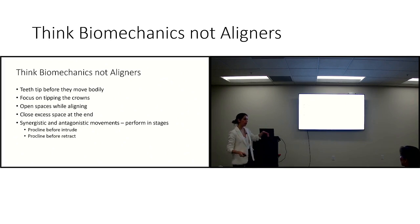We used to tell the technicians, oh, double the number of aligners. Complete waste, you guys. There's no point in doubling your aligners because the movements are the same. You're just slowing down the movements. What you want to ask them is the staging, procline first, then intrude. Or open space first, then at the end close, like those Iowa spaces that we talked about. So that's how you get efficient treatment.